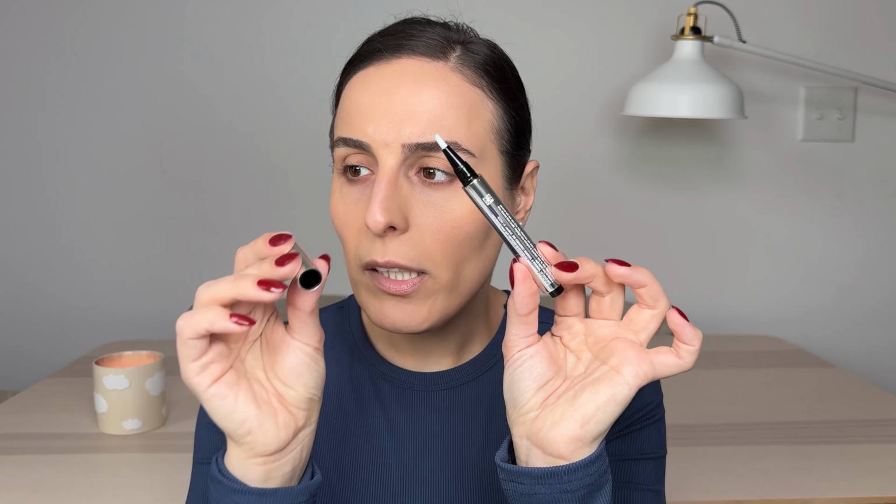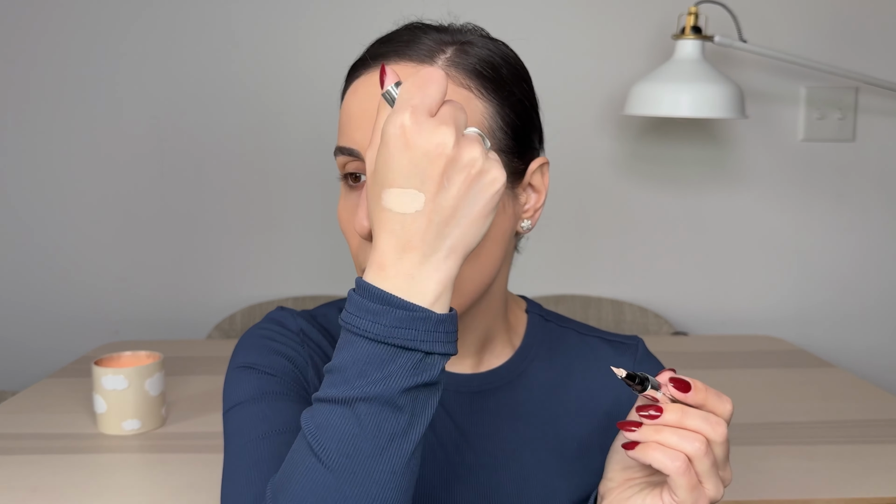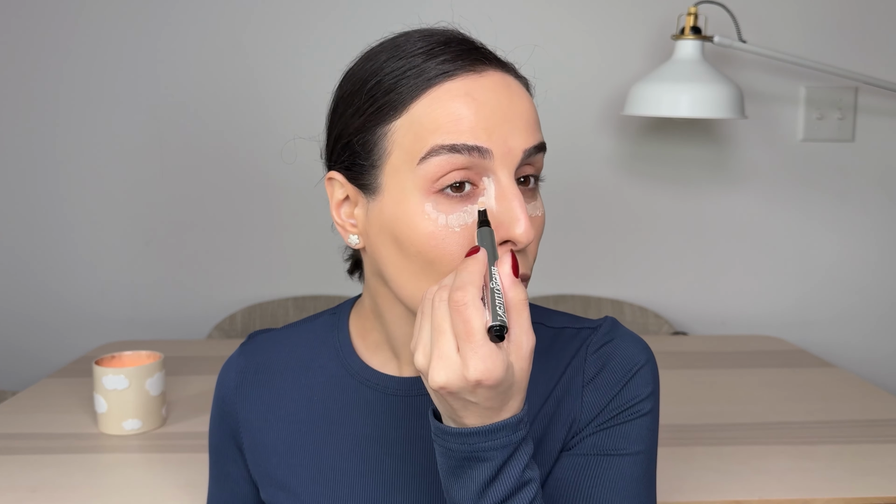This is how the pen looks like. Let's see. This has a very luxurious packaging. Oh, it's coming out. I'm glad I picked up the darker shade of the two I wanted to pick up because this is too light. But it is good for this foundation. It might actually fix some of the darkness. But usually for me under my eyes, a lighter concealer makes it a lot more gray toned.